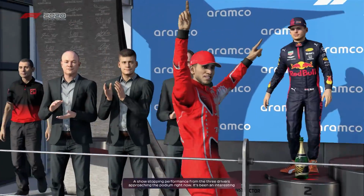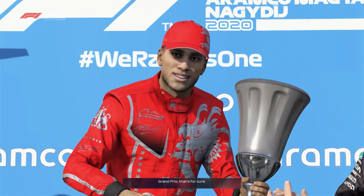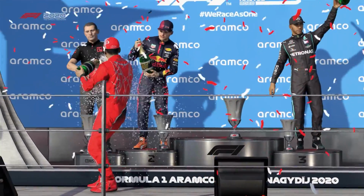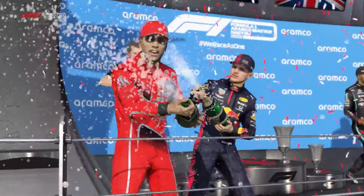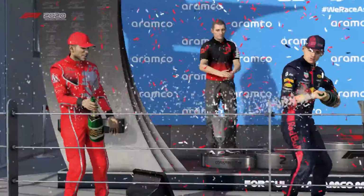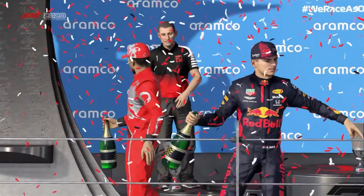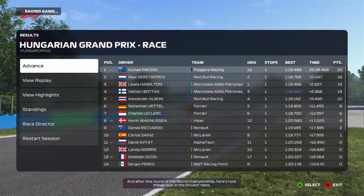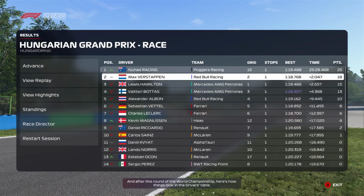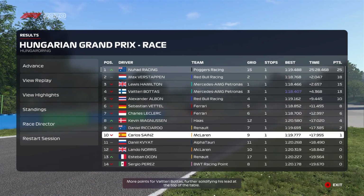A show-stopping performance from the three drivers approaching the podium right now. It's been an interesting Grand Prix, that's for sure. And after this round of the World Championship, here's how things look in the drivers' table. More points for Valtteri Bottas, further solidifying his lead at the top of the table.